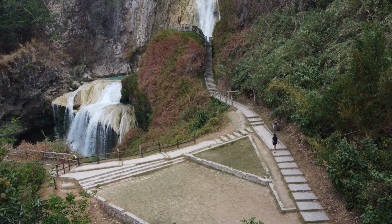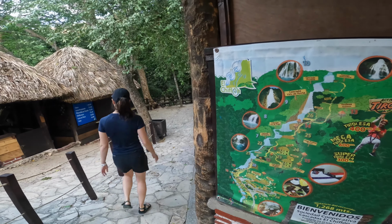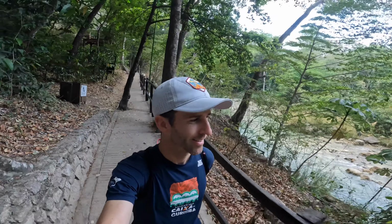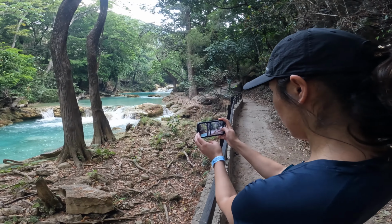From Tuxtla Gutierrez Airport, we headed straight to Cascada El Chiflon. It was really fun to stay in the cabins located inside the main gate. This meant that we could get out on the trails to explore the waterfalls long before the main gate opens at 8 a.m. Good morning from day one of our southern Mexico adventure.